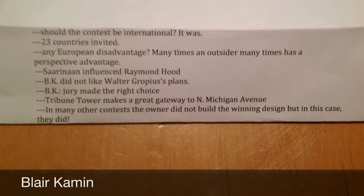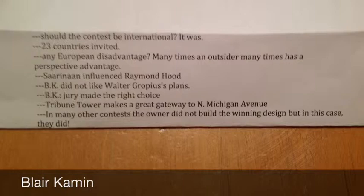The competition offered self-publicity throughout the world. People would then be anxious to see the new skyscraper. Also, many great architects became well-known after this competition. The contest was international. 23 countries were invited, and there were 264 entries.